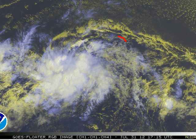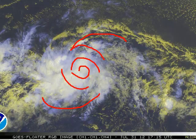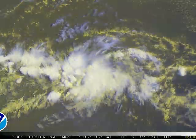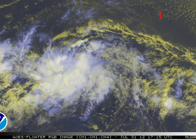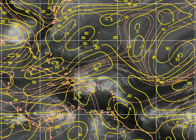Now here's the latest satellite loop on the visible RGB image. Clearly you can see there is some kind of spin to it. Whether or not it's completely closed off at the low levels, that does not appear to be the case, but it is up to a 30% chance from the National Hurricane Center. You can see these stable clouds up here indicating some drier air, and that is going to be an inhibiting factor. But wind shear is not a problem as of right now, but it will become a problem later down the road. You can see it does have a little bit of a safe harbor over the top of it.